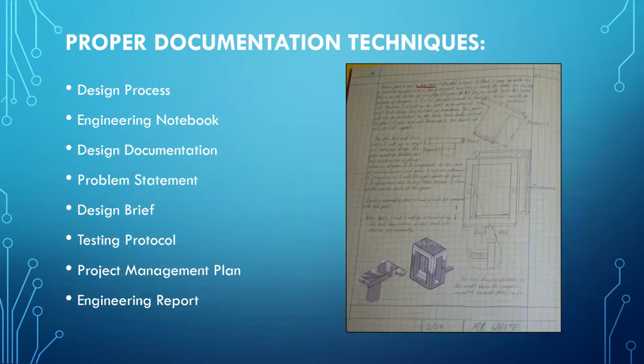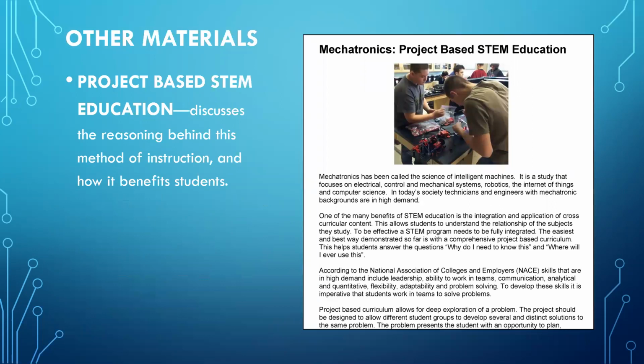And as learning about and maintaining proper documentation is one of the areas stressed in the course of the curriculum, there is a section which details just what defines each type of documentation listed on the screen now and what is required for each of those. And of course, as the process of conducting a project-based class activity may be unfamiliar to some teachers, there's also a section that discusses specifically project-based STEM education and its benefits.